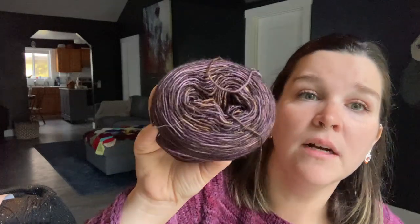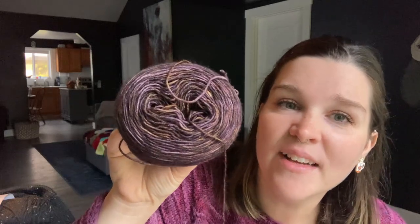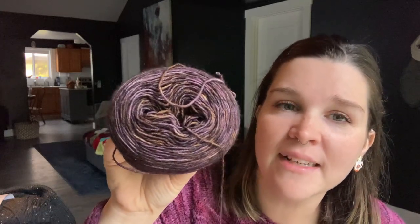But I did start a new pair of socks, which I've had this yarn in my stash since Great Lakes Fiber Show from 2 years ago, I think. Let me show you the colorway first. Again, Lexi hair, sorry. Oh, it's so pretty.